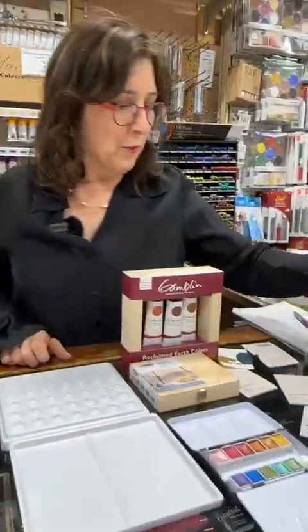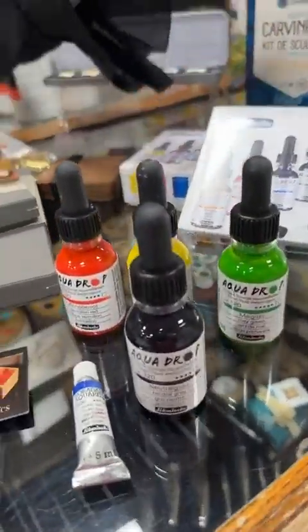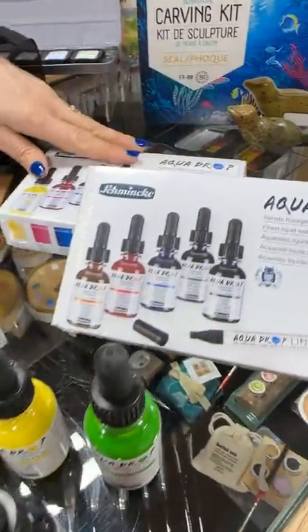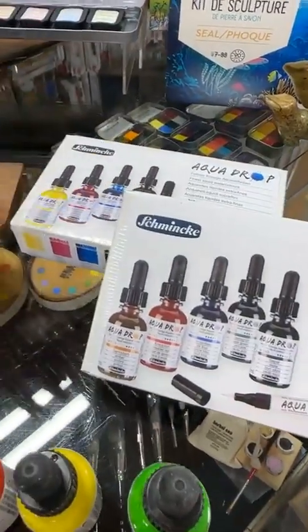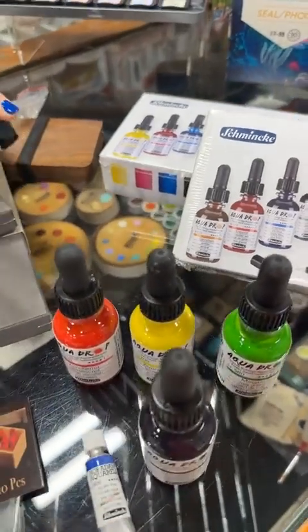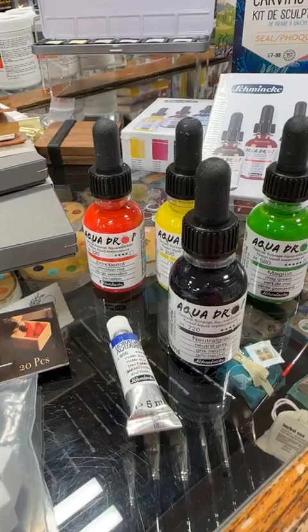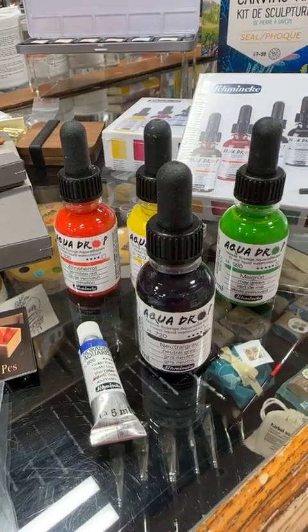Also, I'll just jump over here because since we're talking about Schmincke and things that are back in stock, we brought back in not only some sets of the Aqua Drop, but we also now have all of the open stock. So anybody that just wants to replace one color or test it out, we have all the colors here now, and they'll be going out shortly.